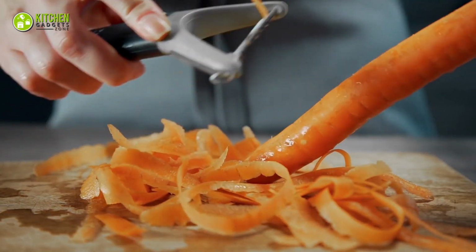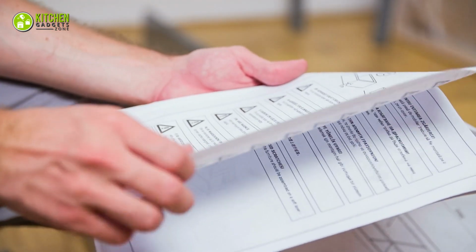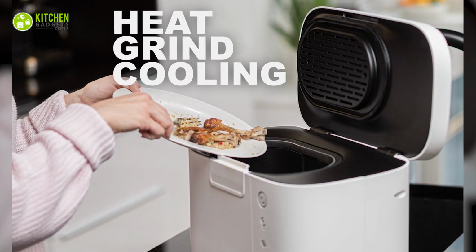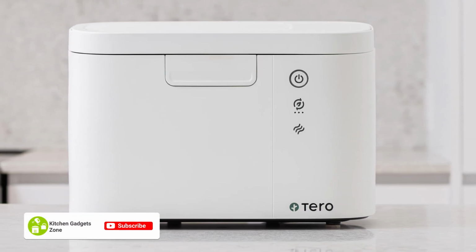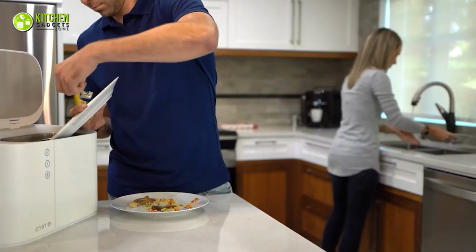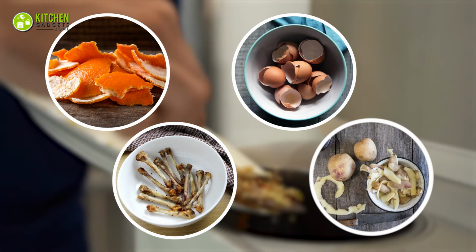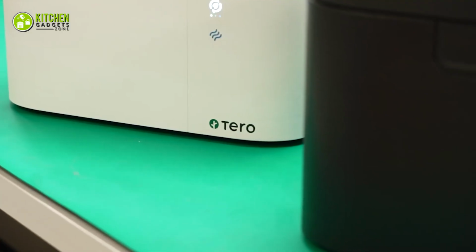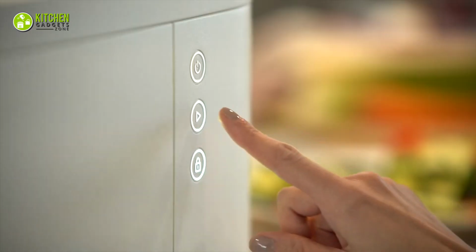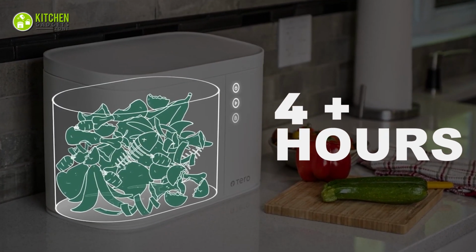Before putting anything inside, we went through the user's guidelines to know what kind of food scraps it could compost. While trying, Tero operated through 3 cycles: heat, grind, and cooling. The heat cycle lasted approximately an hour and resulted in heating the device and dehydrating the food scraps. We filled the bucket with leftover food, orange peels, eggshells, small bones, potato skin, and leftover veggies. We were not sure whether it could compost anything moist, that's why we added mostly dry food. Then, it was time to press the start button and wait for the moment of truth. It took more than 4 hours to compost all the food scraps.